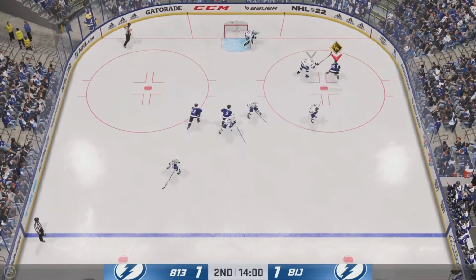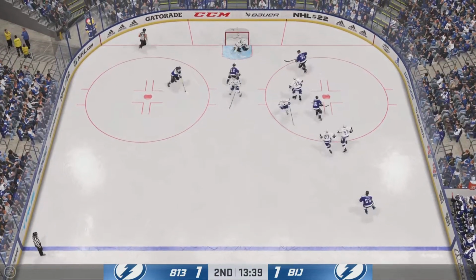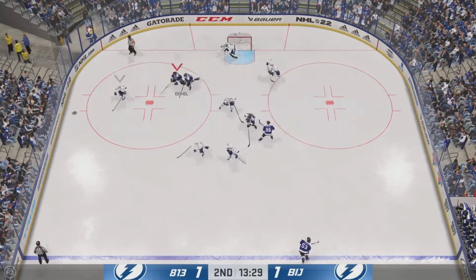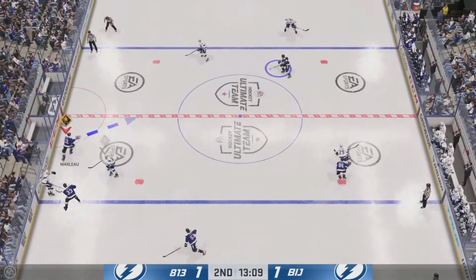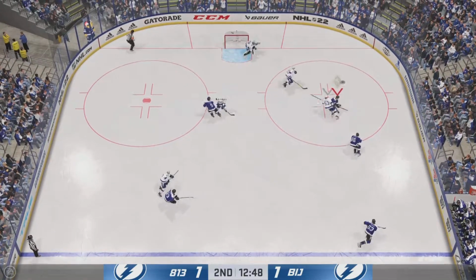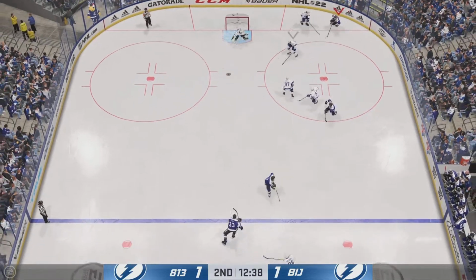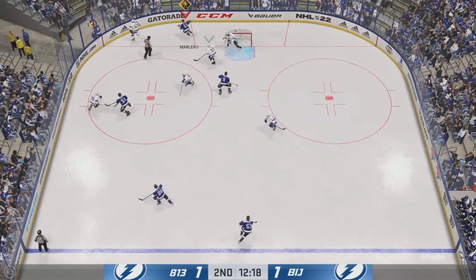Tampa Bay's got possession here in the offensive zone. Beautiful read in the defensive end by Crosby. Great save by the goaltender. Just real smart positioning on that one. Now he looked up to the roof after that one. He thought he had room. The goaltender makes the stop. The Lightning have possession along the boards. Tampa Bay's got it now.